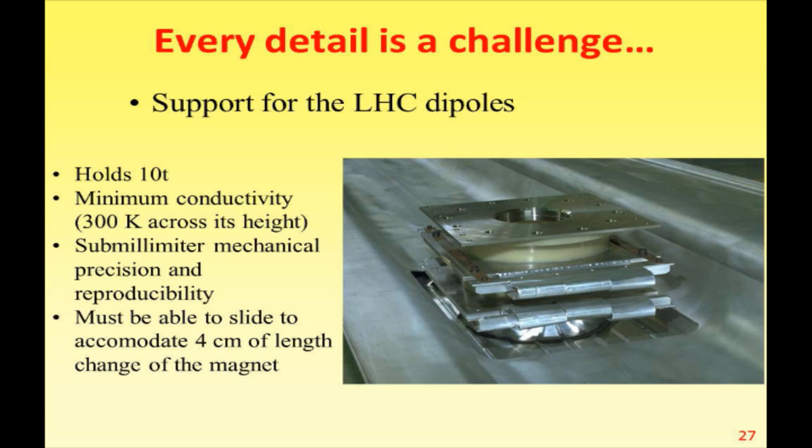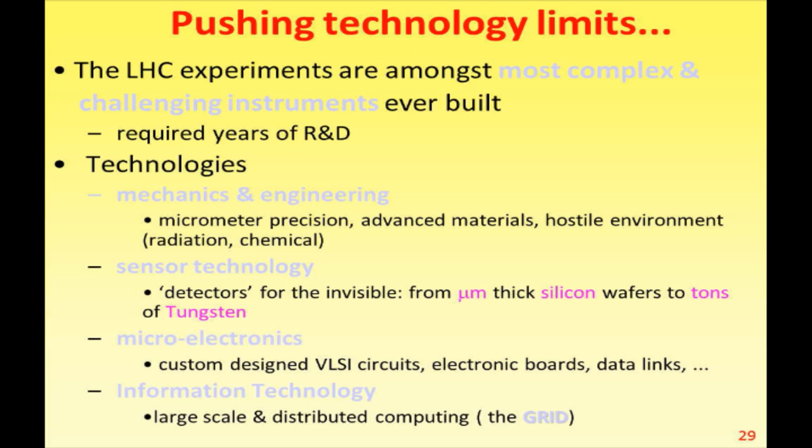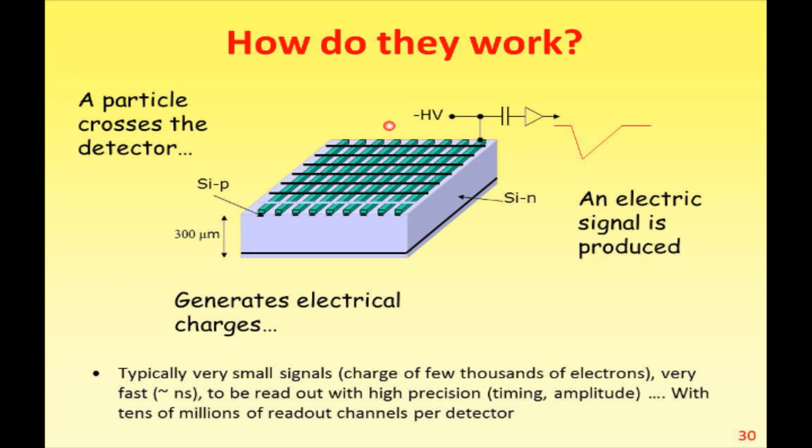So you have something that has to keep an accuracy which is better than a fraction of a millimeter for a multi-ton object that moves by centimeters with 300 degrees of temperature difference in between. So even a little foot like this is in itself a technology development which can be extremely challenging. And then you get the particles to hit each other in the experiments. And again, the experiments will have all sorts of technology developments involved, and we'll see some of that.